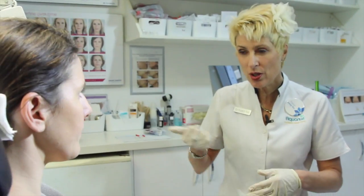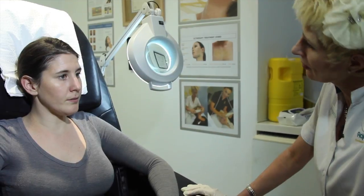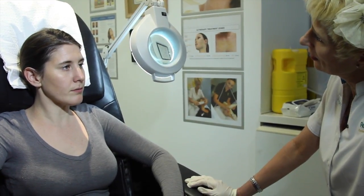Really subtle. You know, for the first 2 or 3 days, you can have a little bit of swelling that can make you look a little bit done, just temporarily. I can put on a little corticosteroid cream just to minimize the swelling. Any questions you want to ask me about lip filling? Will it hurt a lot?